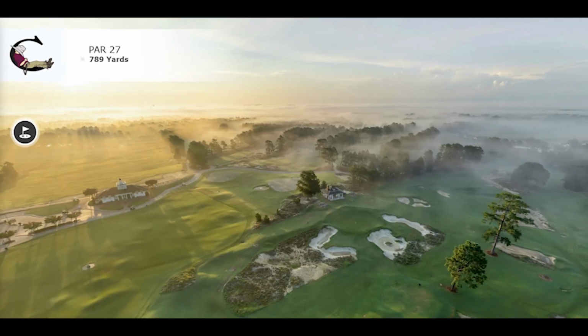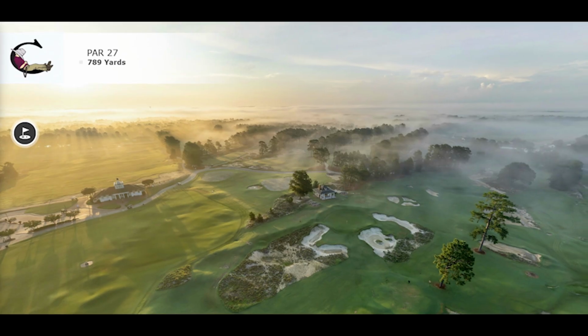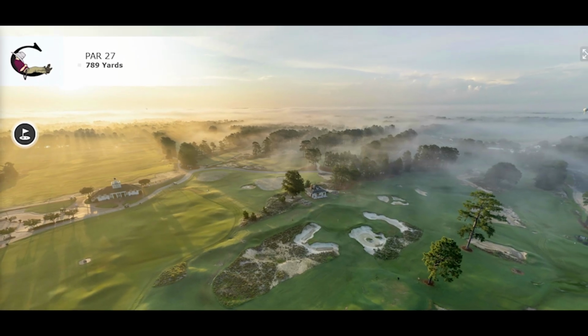Now, our original plan was to go ahead and play 36 holes down there at Southern Pines on Saturday, but one of the guys in the group had a relationship that was able to get us on at the Cradle at Pinehurst Resort. So that was something that was incredibly special. We couldn't turn down. We had to go over there and try it out. I've never had the opportunity before, and it is a very, very unique experience. If you get the opportunity, you absolutely have to do it.